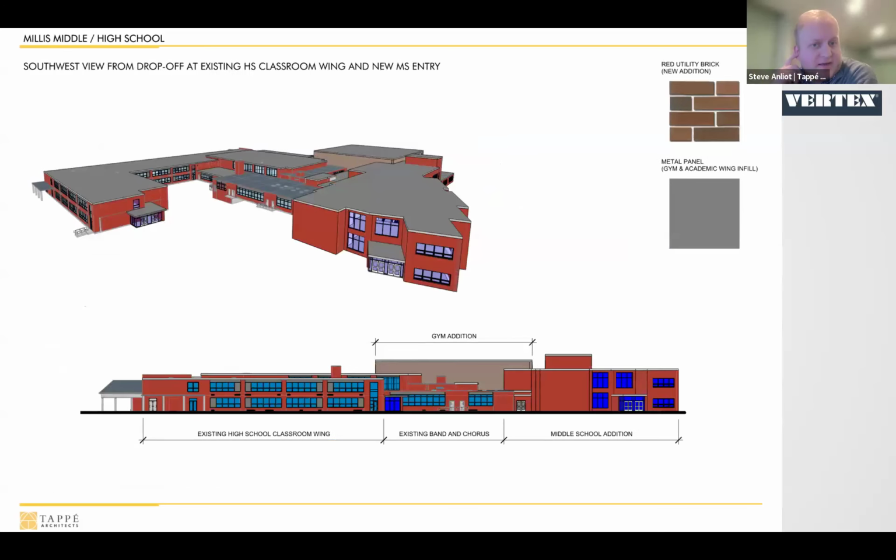Yeah, I was just going to flip back just to show this was the view from the proposed drop off. Again, just introducing some glassiness to the middle school entry, and then we've tacked on a smaller entry for the direct entry for the high school as well. And so both the entryways are designed to have a similar language to them.